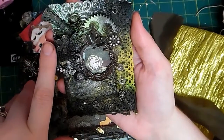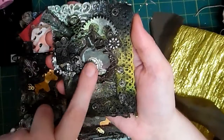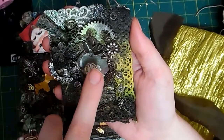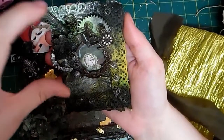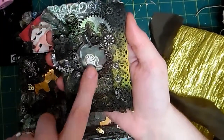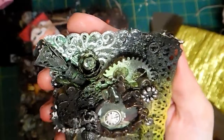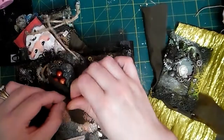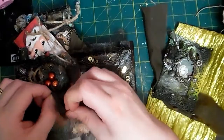So again, I used my filigree metal stuff, and then this image actually came off Pinterest, and it's in the shape of a hat, and I cut it down to fit this frame, and that just works really well. And then I've got cogs just sticking out between the filigree. So that's one tag. This tag wasn't the first, I think this was the second one I did.